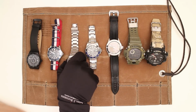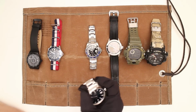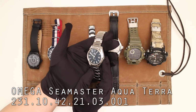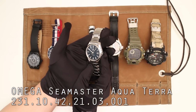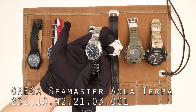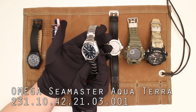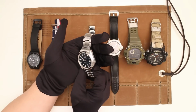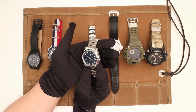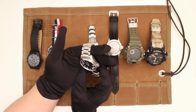Next, I have the Omega Seamaster Aquaterra 41.5 millimeter with the blue teak dial. This is reference number 231.10.42.21.03.001. And yes, that's a mouthful. It's a nice three-hander with a date. That blue teak dial is absolutely beautiful. I think this is a great watch.